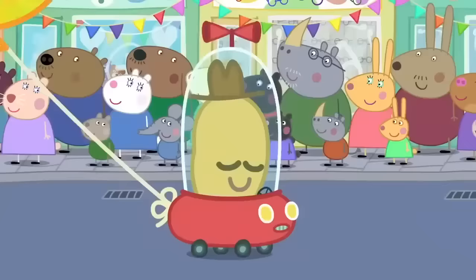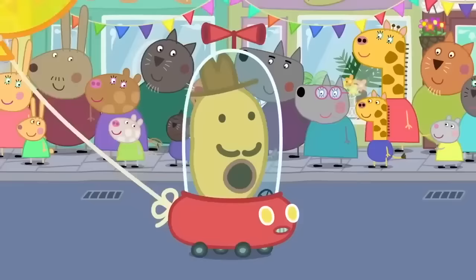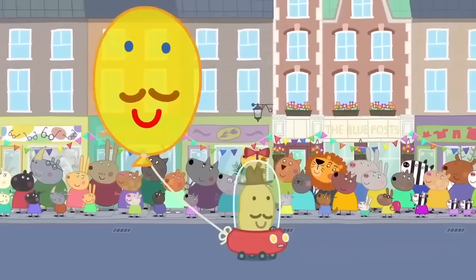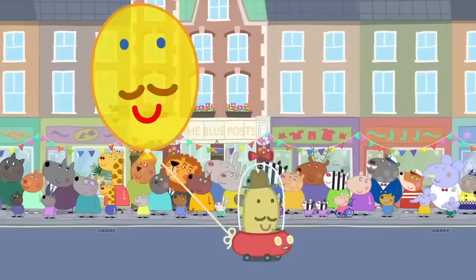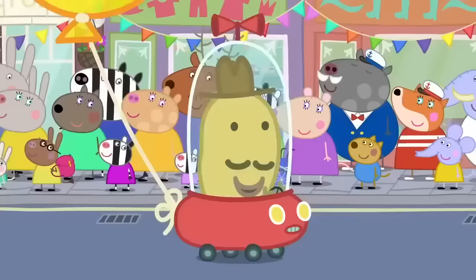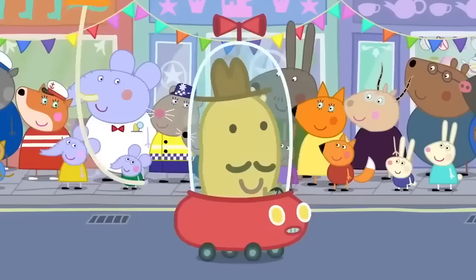Here is Mr. Potato. Please welcome your friend and mine, Mr. Potato! Mr. Potato has a big balloon tied to the back of his car. Wow! That must be the biggest balloon in the world. Up, down, up, down, all together now. Mr. Potato is coming to town.